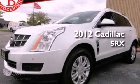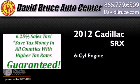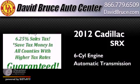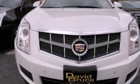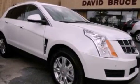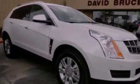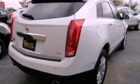This is a brand new 2012 Cadillac SRX. It features a 6-cylinder engine and an automatic transmission. Its top features include direct injection, a remote start feature, a heated steering wheel, a power moonroof, a Bose stereo system, alloy wheels, and a rear view camera.